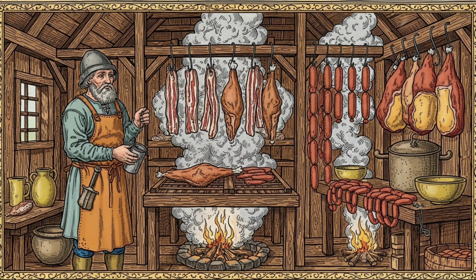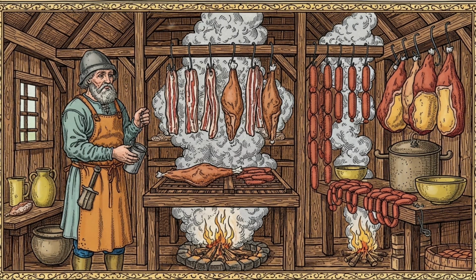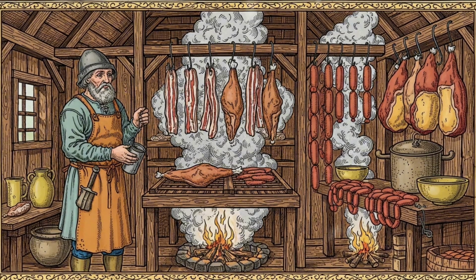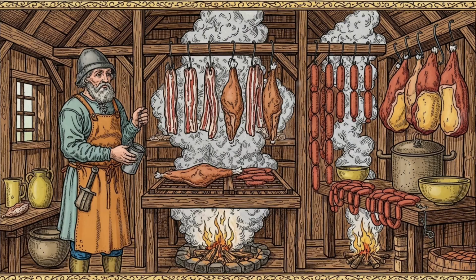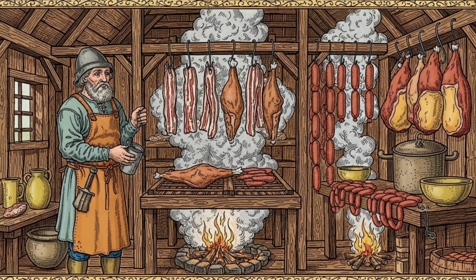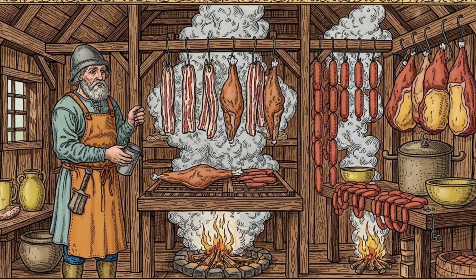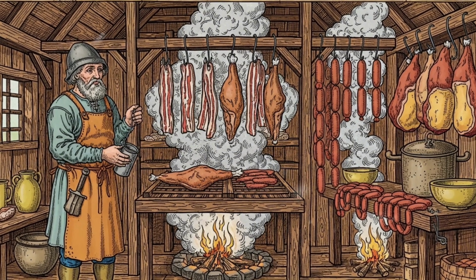Coastal and riverside communities relied heavily on fish, especially during Lent and other fasting periods when meat was forbidden. Fresh fish spoiled within hours, so preservation was essential. Salting worked for fish just as it did for meat. Herring, cod, and other species were gutted, packed in salt and stored in barrels. Salt cod became a major trade item, shipped across Europe and providing protein to inland communities.